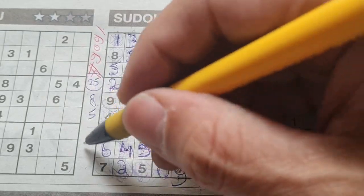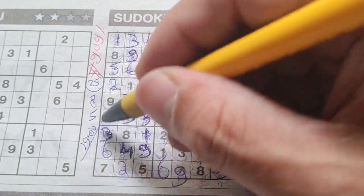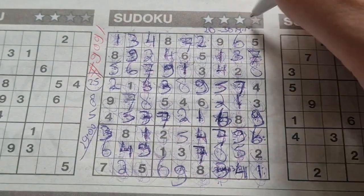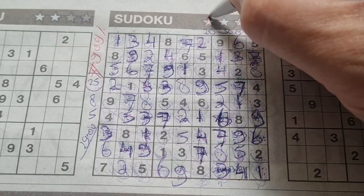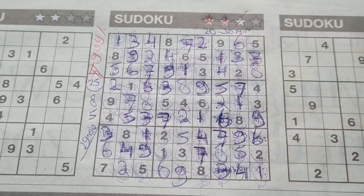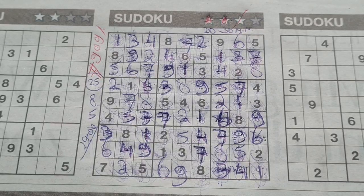Finished in 19 minutes, well, took me a lot of time. Well, I'm faster than 20 minutes, so it's not the 3 stars, let me give this a 2 stars. And we solved it again, and I like this one, yes, I really do.